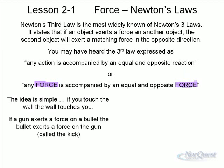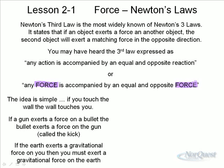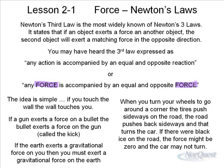And so if you touch the wall, the wall touches you. If you fire a gun or a shotgun or any kind of a gun, the gun exerts a force on the bullet, and the bullet exerts a force on the gun. As the bullet is pushed out of the barrel of the gun or the rifle, the bullet actually gives the gun a kick. And sometimes if you don't hold your rifle or gun properly, then you can get a sore shoulder. And the earth exerts a gravitational force on you. You're being pulled down, but guess what you're doing to the earth? You're pulling the earth up. Thing is, the earth is so big, it doesn't really notice that very tiny little force that you exert. Or at least it's not greatly influenced by it.